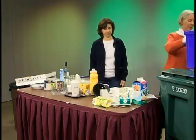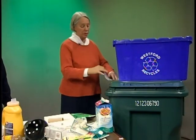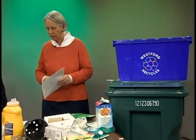I think I have a copy of it here. Let me see if I can find it. Yep. It's sent to every household in June, and you can get an extra copy of this. And we've got an absolutely nifty website that has a lot of information on it too.